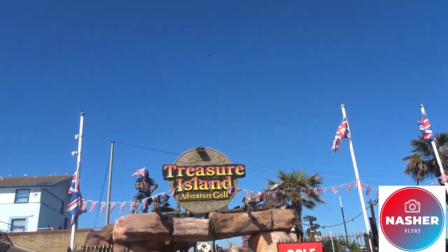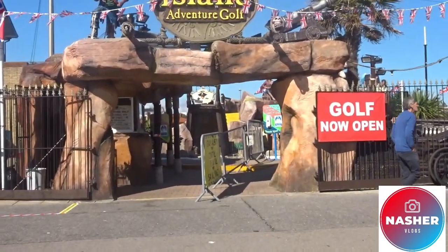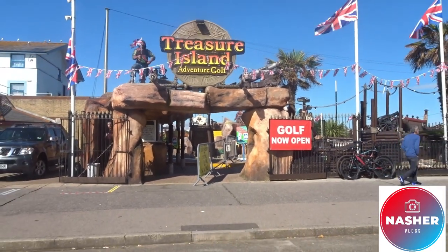Obviously, you've got the Treasure Island Adventure Golf with COVID-19. I would say that we could do it, but I don't really want to. It's like £4.50.